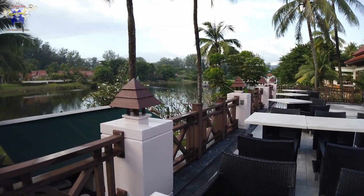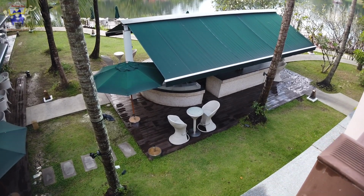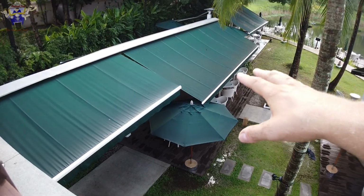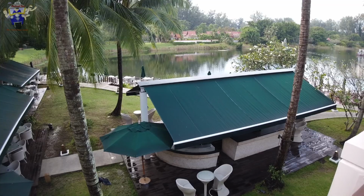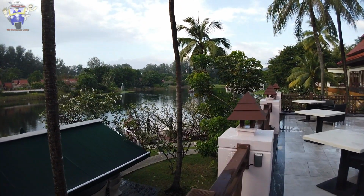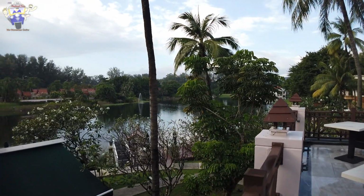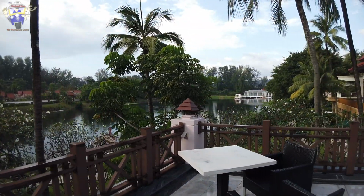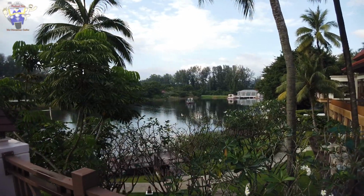And then downstairs we have another restaurant with more tables and a bar. You can see that it's all undercover. By the looks of it, these covers can be retracted. It's been raining, so they're open at the moment. I can actually see, I don't know whether you can make that out, in the centre of the lagoon there's actually a table and a chair. I would imagine if you're coming here and getting married, maybe that would be for the bride and the groom, special evening's meal or something like that. There's a couple of tables actually.